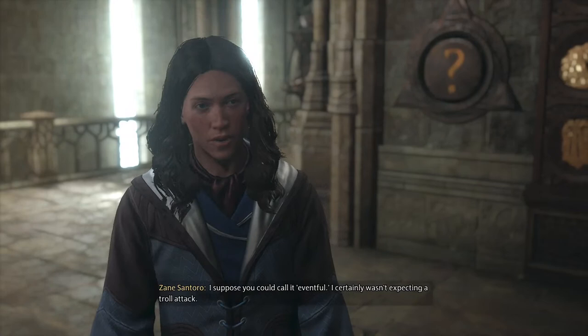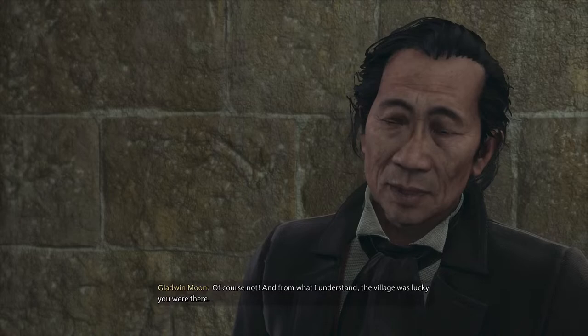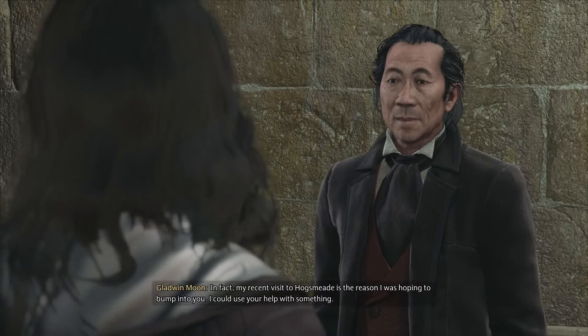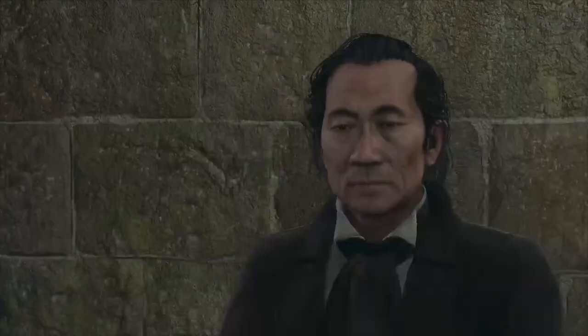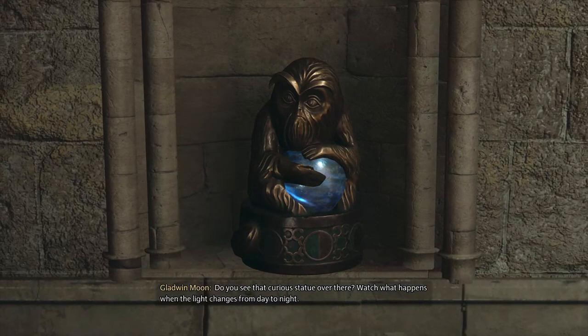I suppose you could call it eventful. I certainly wasn't expecting a troll attack. Oh, of course not! From what I understand, the village was lucky you were there. In fact, my recent visit to Hogsmeade is the reason I was hoping to bump into you. I could use your help with something. Do you see that curious statue over there? Watch what happens when that light changes from day to night.